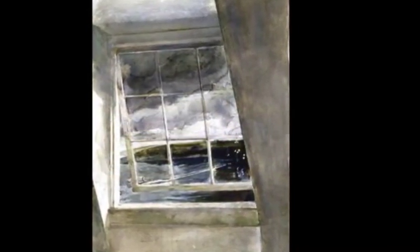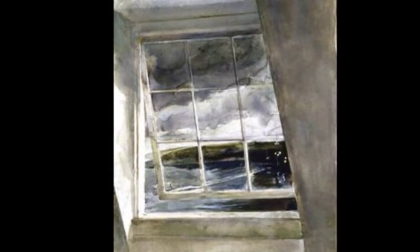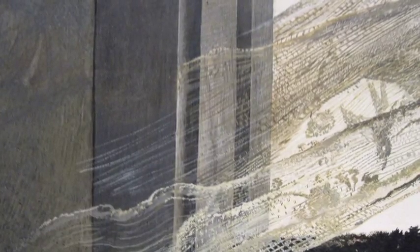On a hot August day in 1947, Andrew Wyeth entered an abandoned bedroom on the third floor of a house in Maine, intending to make a watercolor study of the dormer. When noonday sun sent the temperatures soaring, he crossed to the other side of the room and opened a window with a view to the sea.